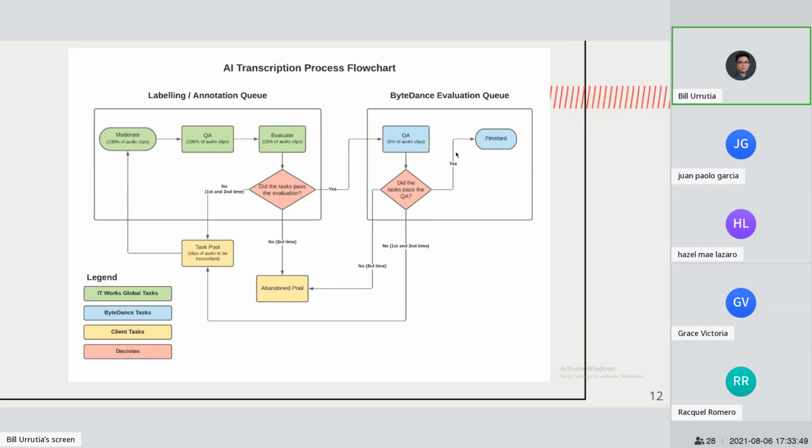But what if pumasa naman? And then the process is finished. They're going to be feeding that into the machine learning artificial intelligence. And then after that, we have made our purpose. We have successfully finished our purpose of making AI more efficient and more accurate.